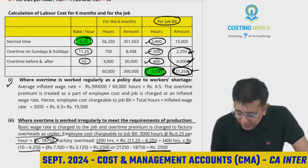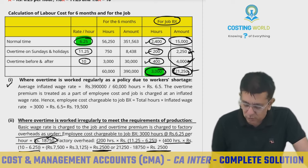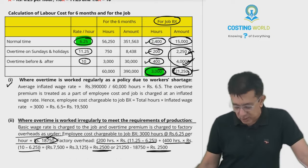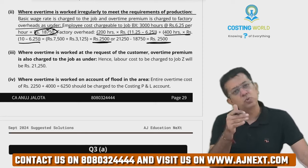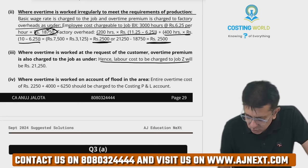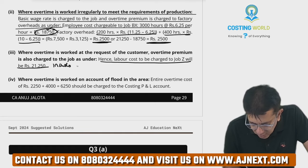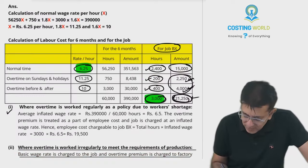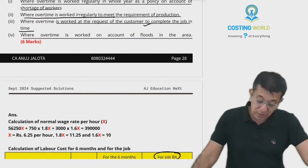So therefore, ultimately it means, see, this in any case has to be getting charged to this particular job only, but 2250 and 4000 will also be getting charged to this particular job. So 21,250 will be getting charged in this case to this particular job. So therefore, the labor cost to be charged to job Z will be 21,250. This includes the overtime cost also. So therefore, even this and this will be getting charged to this job. Okay, now this is the third one, the fourth one.